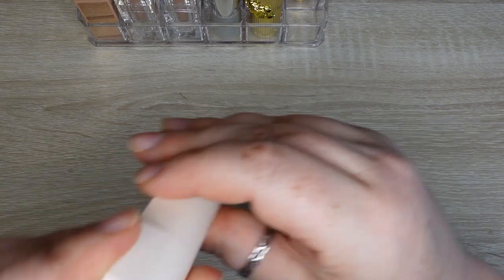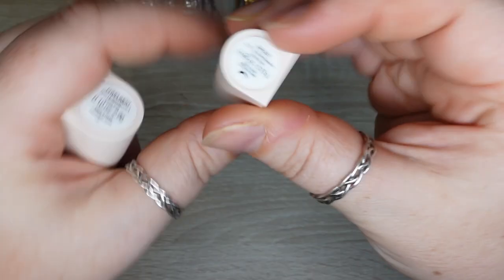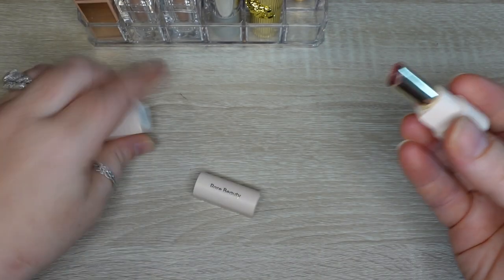Very comfortable formula. I have two here from Rare Beauty. I believe these are both their balms. Yeah, the Dewy Lip Balm. This one's in Compliment, and this is a mini in Sincere. I like both of these.